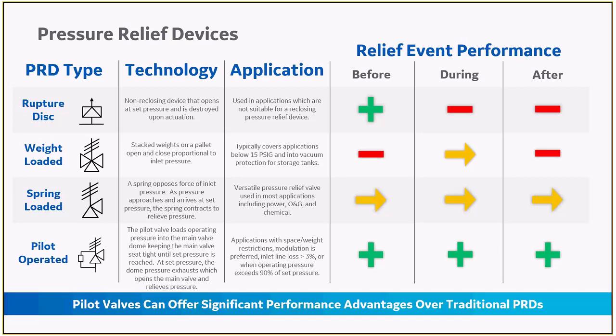And then finally, the pilot valve will reclose on its own and return back to the 98% seat tightness that we started at before. So in summary, different valves are good for different applications, right? And I wouldn't say to put a pilot valve in every application, but in those applications where you have high inlet line loss, potentially an oversized valve, or maybe you need to operate higher than 90% of set pressure without getting that seat leakage, and some various other ones that we may touch on as well, a pilot valve is a great fit there. And really our motto here is let's put the right pressure relief device in the right application and make sure our customers are aware. And our job is to help educate them on that topic.